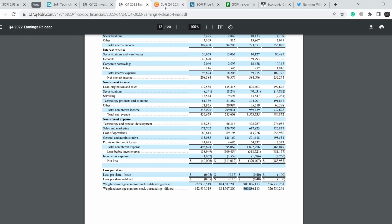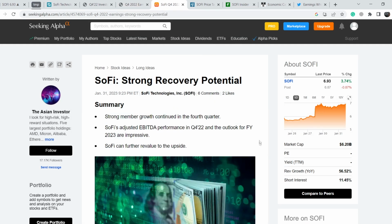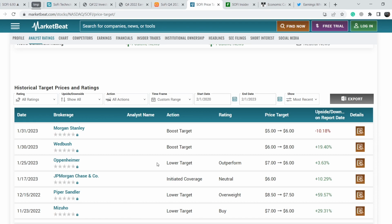So let me show you that right after their earnings report we have a lot of articles that are quite bullish, and we have 2 new analytic firms that boosted the price target on SOFI. Wedbush boosted from $6 to $8, and it implies 19.4%, and Morgan Stanley also boosted from $5 to $6, but because of its recent spike, right now we have a downside potential to this price target of about 10%.